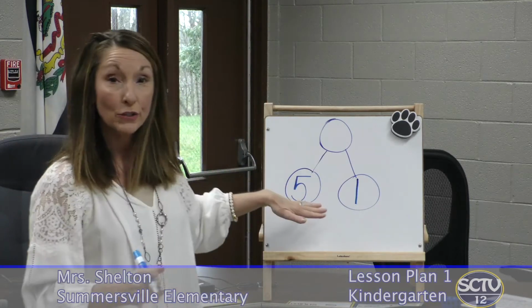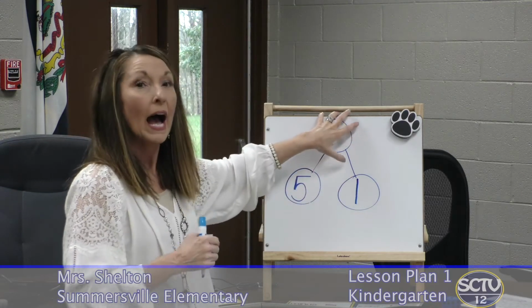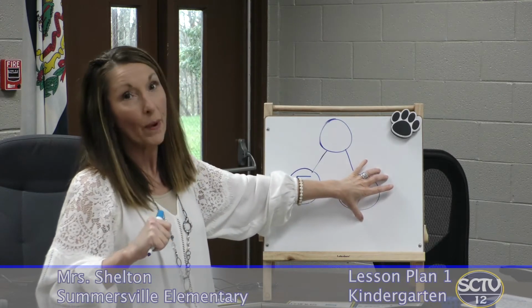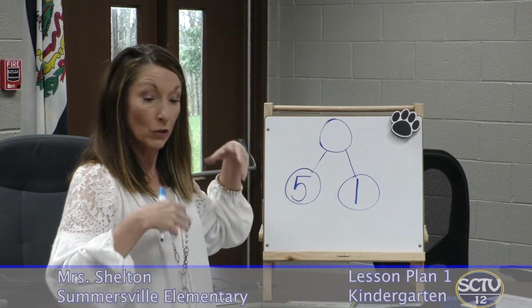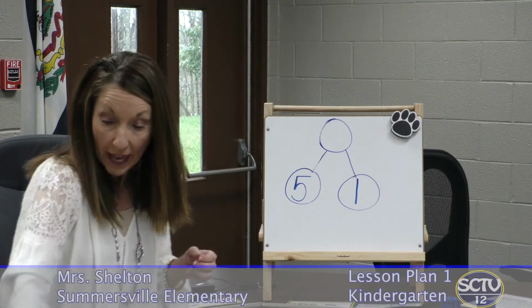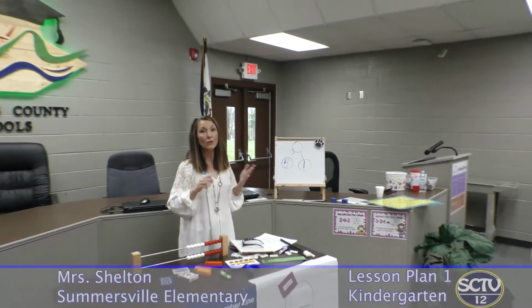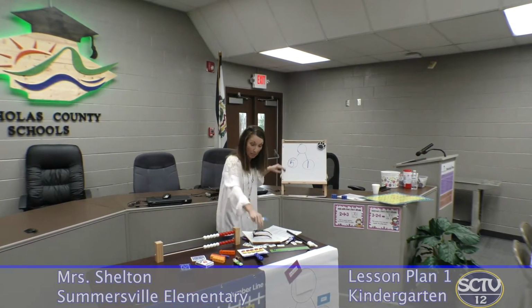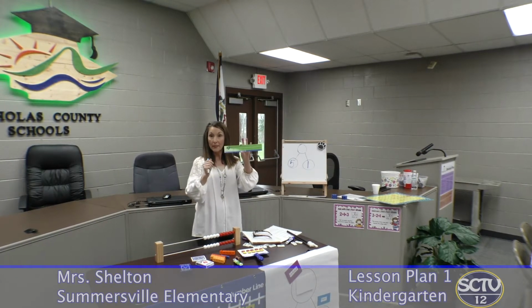And now what I need to do, now that I have part, part, whole, I want to add these together. Now there are lots of different ways we know that we can add. We can do a picture, we can use a number line, we can use counters, and you don't have to have special counters at home. You can use anything for counters. So I'm going to use my number line today. Now I have a large one here, but I can use my little one if that's better.